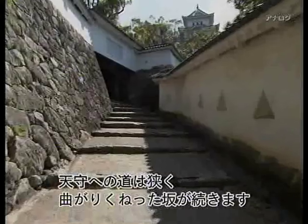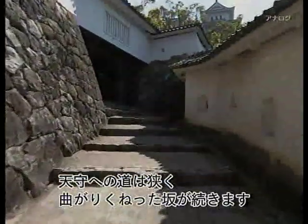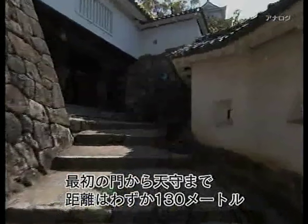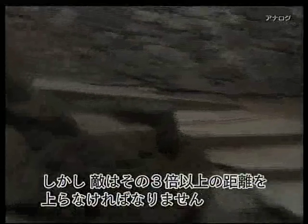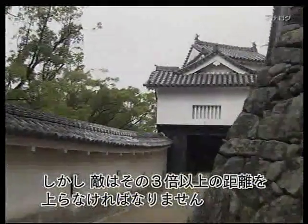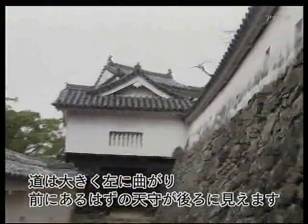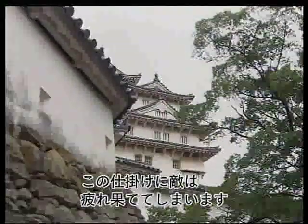The path leading to the base of the donjon tower is narrow and winding and also runs uphill. As the crow flies, the distance from the first gate to the tower is just 130 meters. However, attackers trying to reach it would have to climb a route at least 3 times longer. The path veers sharply to the left, making the donjon seem a long way behind instead of being in front. This would confuse the attackers, leaving them exhausted and demoralized.